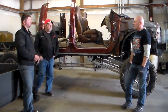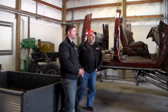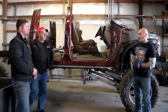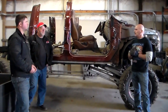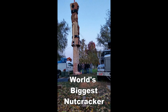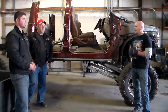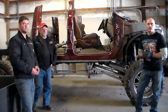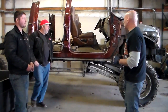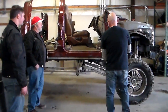You guys just made, what did you just make? Just got done doing all the steel work and the mechanism for the world's largest nutcracker. It's in Roseburg, which you delivered to Roseburg yesterday, Monday. How tall is that nutcracker? 41'6". And it cracks nuts. It cracks coconuts. I saw that. Yep, new Guinness Book of World Records. Just got to document it, and then it'll all get official. Awesome.